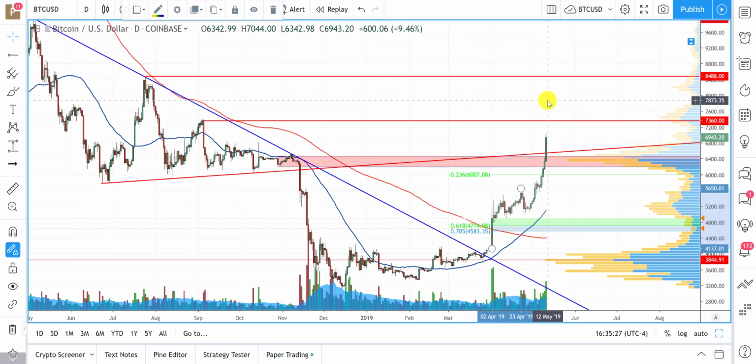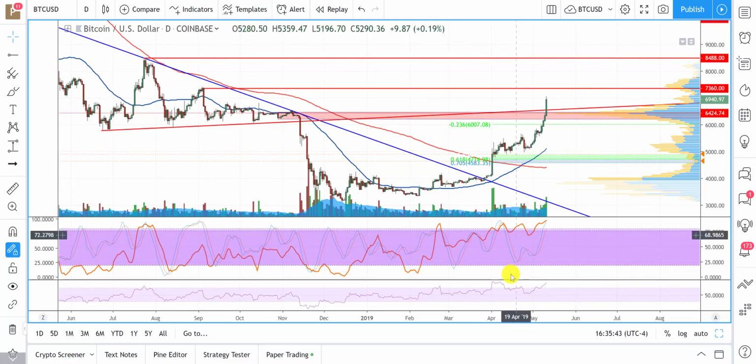Now, I think ultimately, at the end of the day, we are probably going to see this come to an end in a couple of ways. One is a big blow-off candle. Let's say we have like a $1,000 day. And I can show you an example of that back in 2015 in a second. Or we see something like a divergence on the daily or weekly on the RSI. And we just don't see that right now. RSI is making higher highs with price, and you see that on the daily and the weekly.